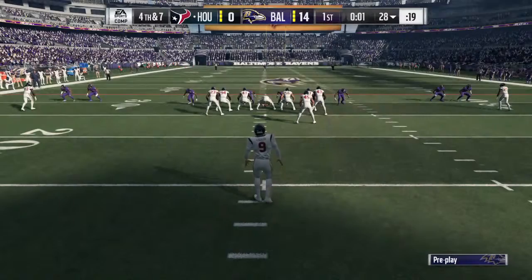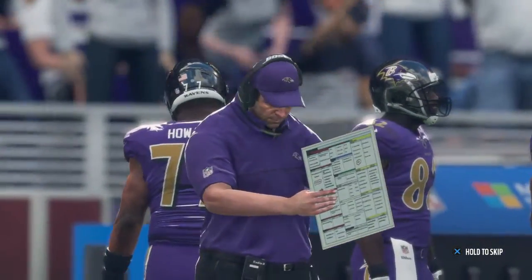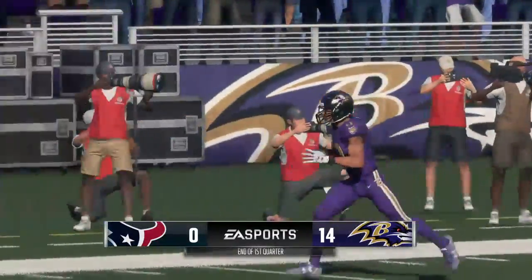Here's Shane Lechler now as he's on to punt for Houston. And before the punt, time is going to run out on this first quarter. 14-0 is our score. We're back to Baltimore after this.